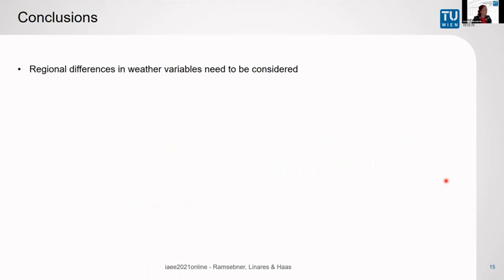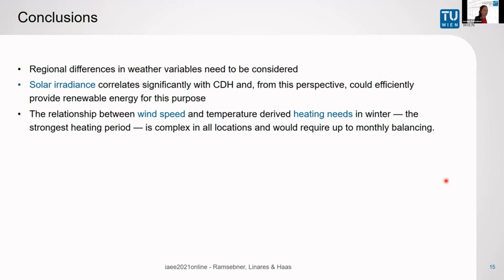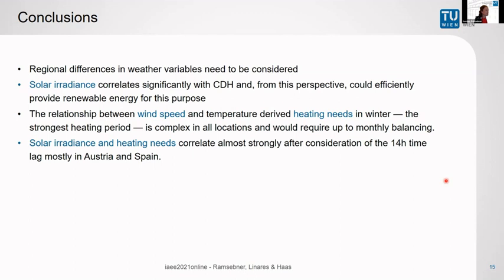Coming to my conclusions, the study showed that, of course, the regional differences in these weather variables and also in the heating and cooling demand need to be considered. We see that, as expected, solar irradiance correlates significantly with cooling degree hours and could be used for this purpose. On the other hand, wind speed and heating needs did not match significantly, and that was actually surprising to us. The relationship is very, very complex and requires longer-term storage. And surprisingly, solar irradiance is expected to be promising to also cover heating needs with a time discrepancy of 14 hours.